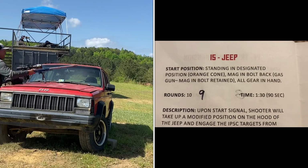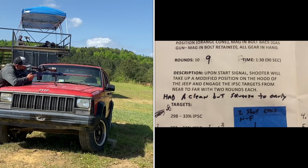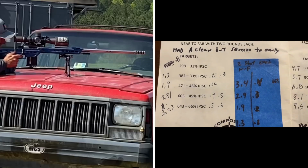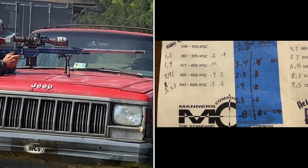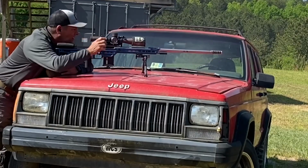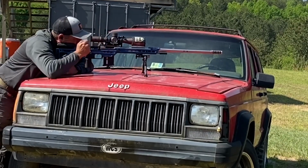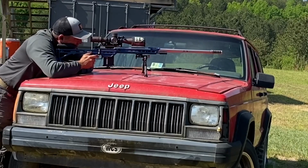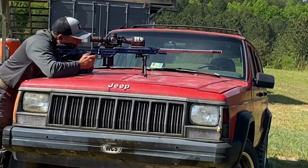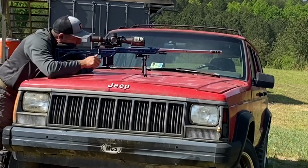Stage number 15, Jeep. Upon start signal, shooter will take up a modified position on the hood of the Jeep and engage the IPSC targets from near to far with 2 rounds each. Targets were at 298, 382, 471, 605, and 643. Was able to get a 9 out of 10, and unfortunately the last shot just missed off the edge. So I wasn't able to get a clean run, but 9 out of 10, I'll take it all day long.